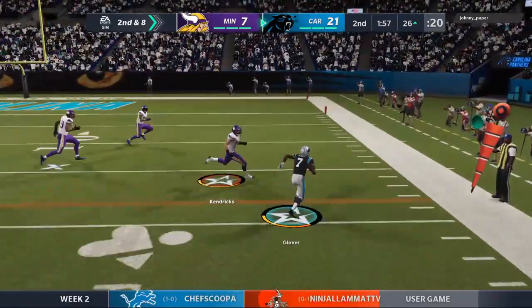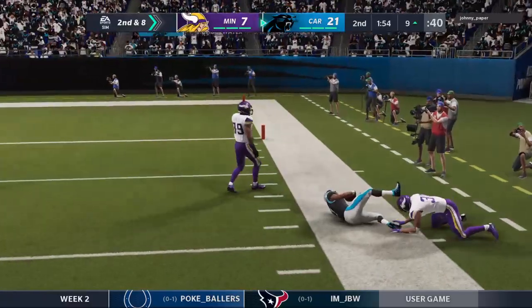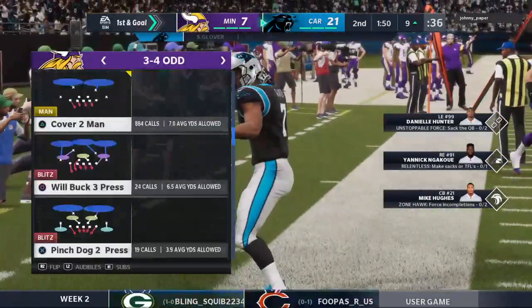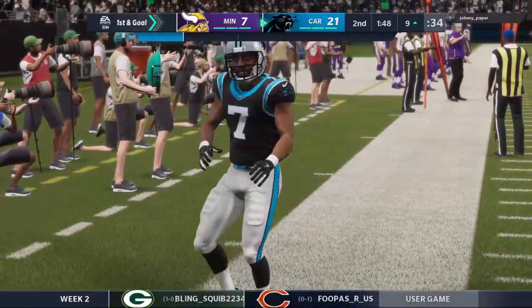A quick throw by Bridgewater. That's complete, and he gets it inside the 10 to the 9. That one good for 17 yards. And now they've got it first and goal.